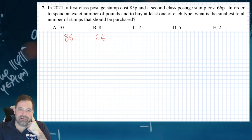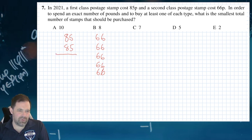But anyway, because I need a whole number of pounds, one way to do it is to do 285s, because that gets no units, and 566s, because 566s get you no units as well. So I think if this gets us a whole number of pounds, 7 works. So this is going to be £1.70, and then this is going to be £3.30, and 170 and 330 is £5. So I know 7 works.